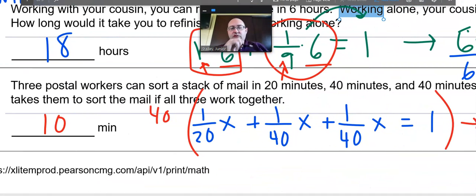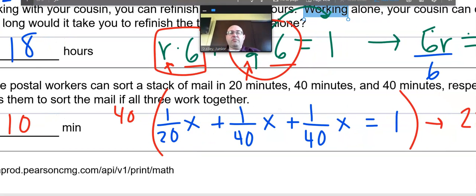3 postal workers can sort a stack of mail in 20 minutes, 40 minutes, and 40 minutes. In other words, they just gave me the rates of these people. 1 job in 20 minutes, 1 job in 40 minutes, 1 job in 40 minutes. Don't know the time for any of them, but it equals 1 whole job.